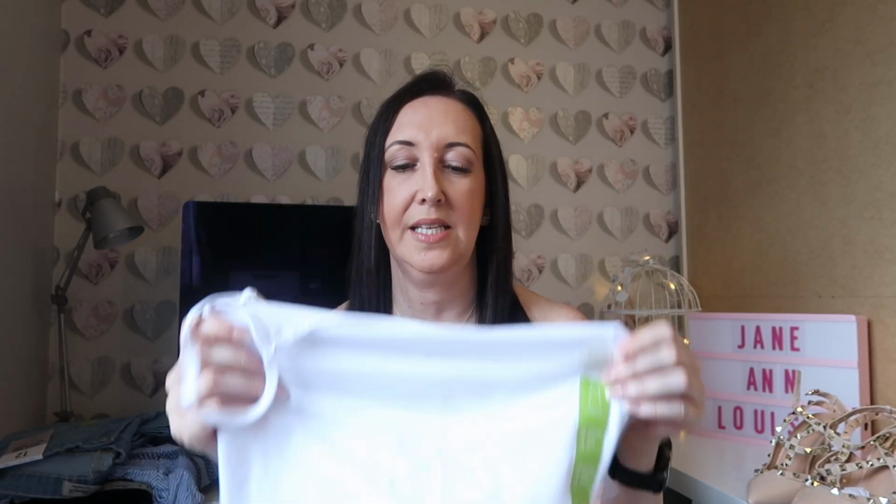Right, the next couple of items are the same. So I was running out. You know when you get those like white t-shirts, and then after maybe about 30 washes, they start to go a little bit off, a little bit grey. I was just like to pick up some new t-shirts from Primark because they are literally £1.80 for a t-shirt. So I just picked these plain like tees up. They're £1.80 each, so you cannot go wrong.